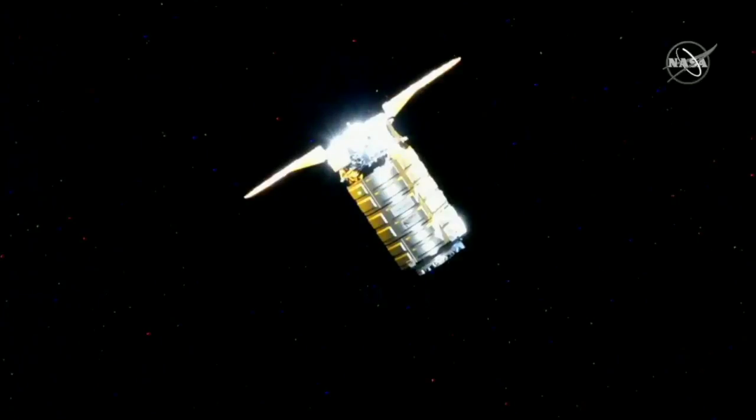The sun's still glistening off the vehicle itself, which is only 250 meters away from the space station at this time. So it's still getting a little bit of light, but soon it'll get just a little bit darker, and some lights from the back there will be still illuminating Cygnus, making sure that we can see it on its way to the International Space Station.